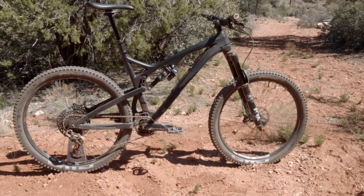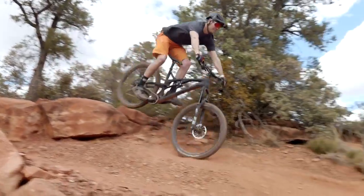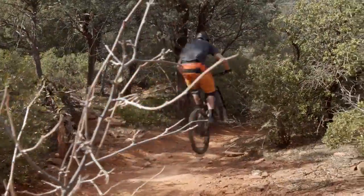I was riding the Release 27.5 all weekend, and the first thing I noticed when I jumped on it was just really how playful and fun it was. It was a super responsive bike. I was able to pick it up and place it right where I want it to be.